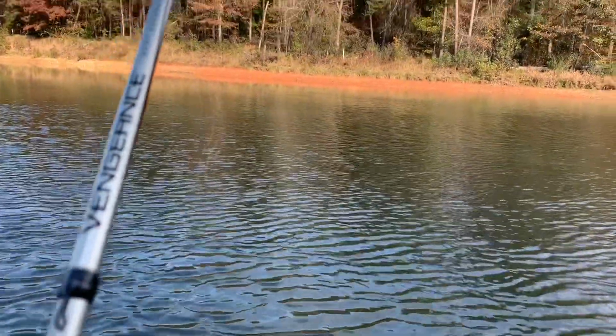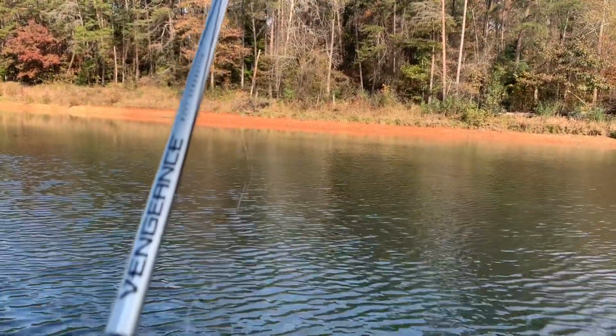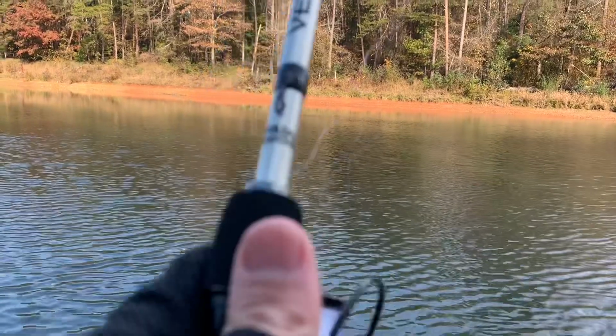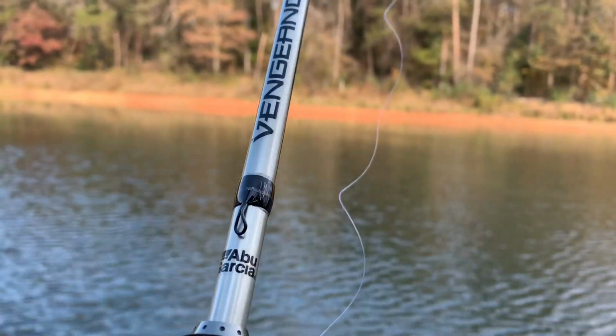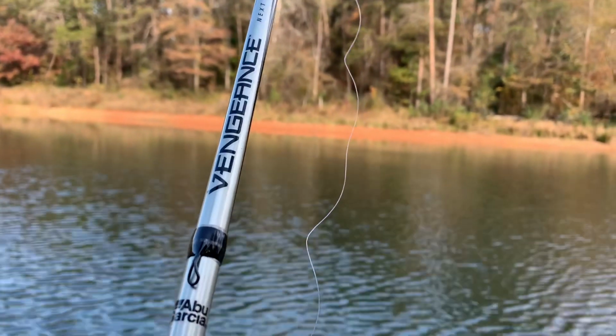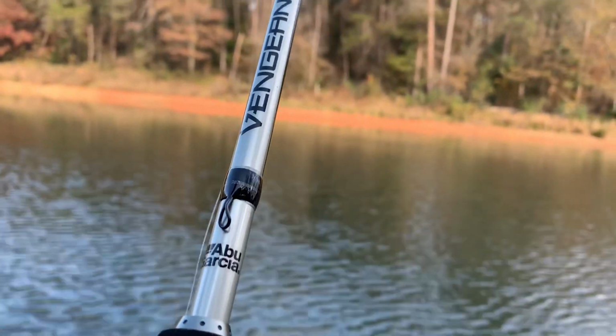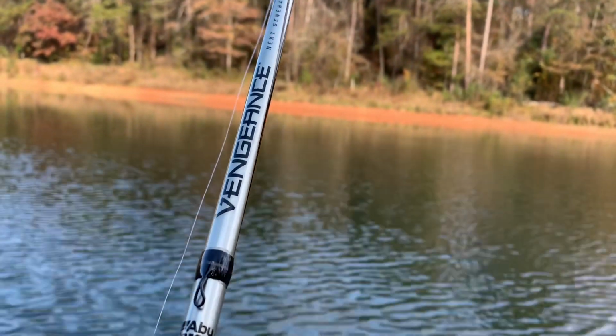And I casted about that far. I did not hear it. I mean, I didn't feel the bass bite. All I did is after I let it fall to the bottom, I closed my bail. I started tightening my line in just a little bit, just enough to be able to feel it. So I was going to start bouncing it off the bottom on the way back in, and it wouldn't move. So that bass went and just inhaled it and sat in one spot.